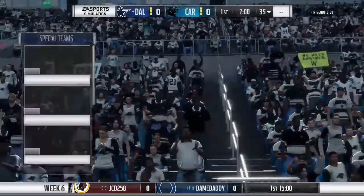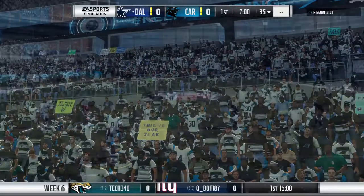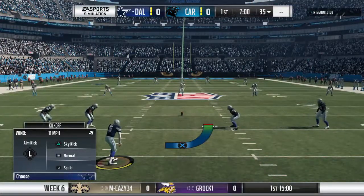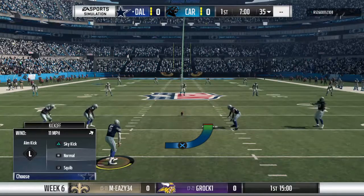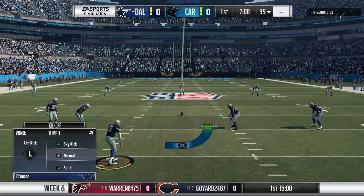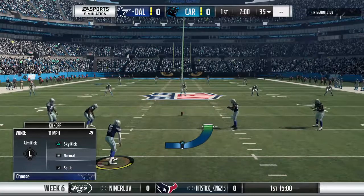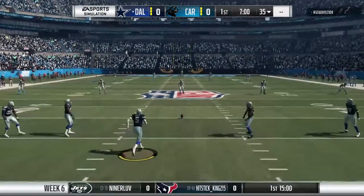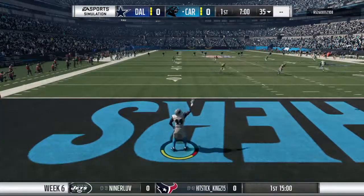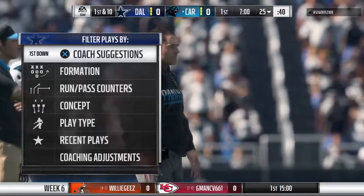Larry, with a beautiful skyline towering just to the right of us, you get a look inside Bank of America Stadium in Charlotte, North Carolina. The scene a few moments ago, here it is. It's unlike any other in sport as both teams made their way out of the tunnel. These folks are fired up as their guys are ready to do battle between the Dallas Cowboys and the Carolina Panthers. Set to go now in Week 6 of the NFL season, and we are underway on EA Sports. And this will not be returnable. It's out of the back of the end zone for a touchback.